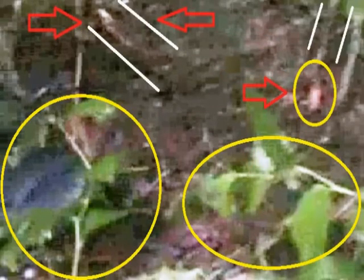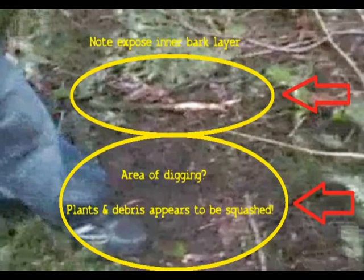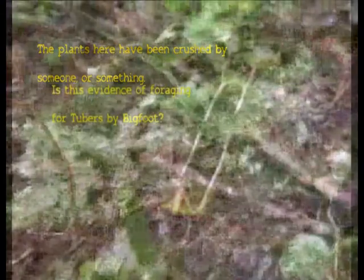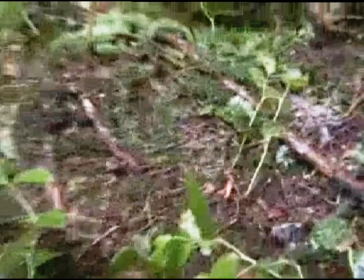I don't know. Maybe I'm grasping at straws here. It looks like something. I mean, right there, the cambium layer, the inner layer, is exposed, which we know, beavers, there's nutrients there. These fir boughs have been broken or smashed down. And is that just a coincidence that they're parallel?